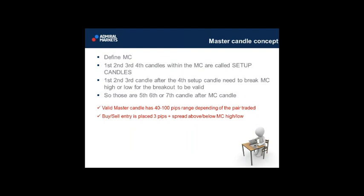Buy and sell entries are placed 3 pips plus the spread above or below the master candle high or low. So it doesn't matter what pair you trade. This is price action. It's not subjective to just euro, dollar, pound. You can take CAD yen if you want.